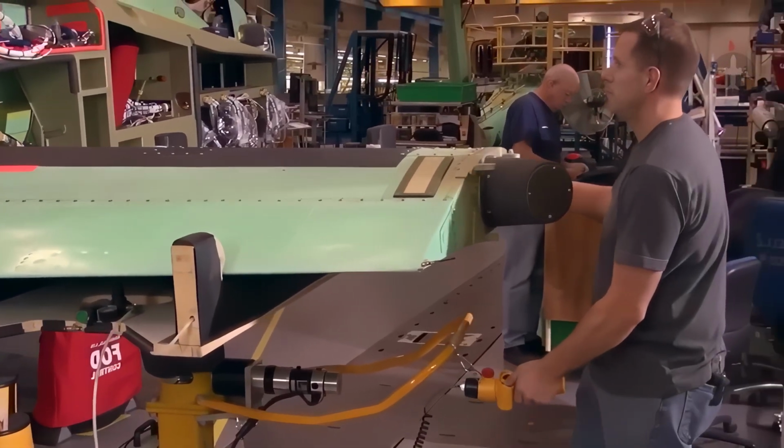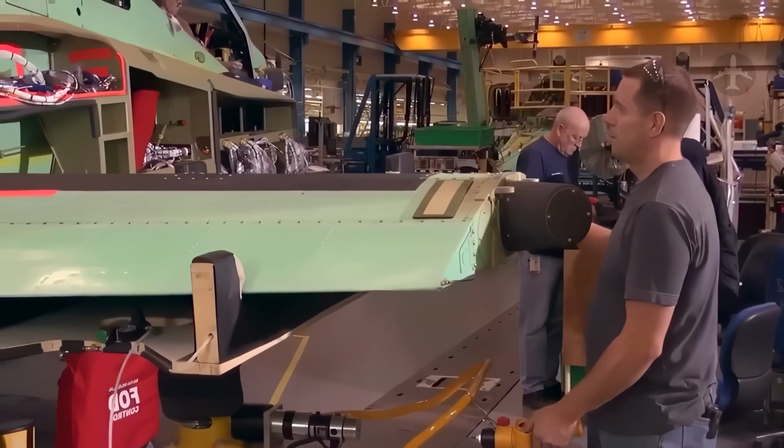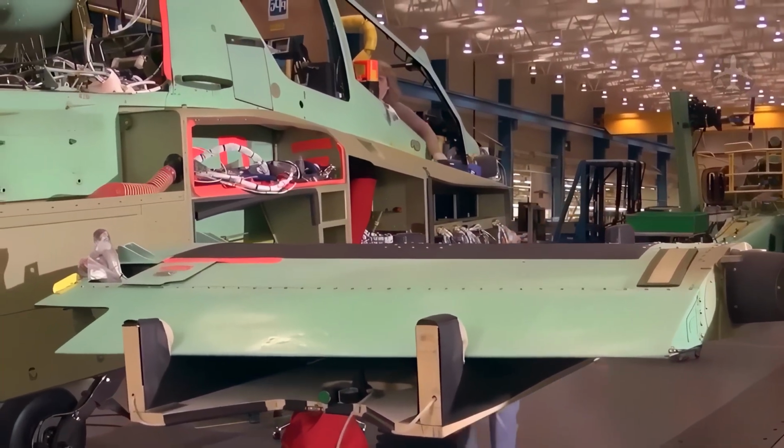The Apache helicopter is still in active use by numerous countries worldwide, including the United States, the United Kingdom, Japan, and the Netherlands, among others.